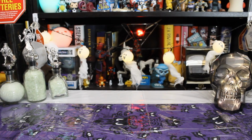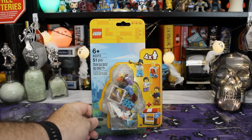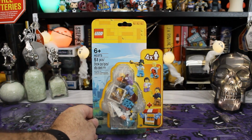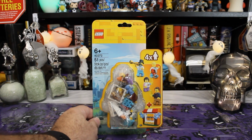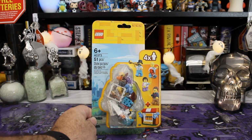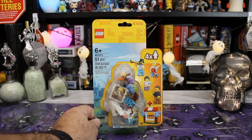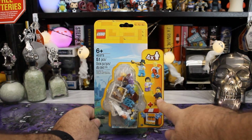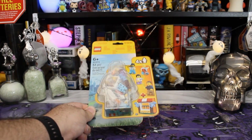Oh, before we go on to our next item, I kind of skipped a Lego thing. I forgot about it. It's sitting here and I forgot about it. It's this little set. It's just one of those little accessory kits. It's set 40373. And I thought it would go nicely with the Carnival set, assuming we have fairs and stuff next year. I can add this to that. Also, it comes with a Ron Swanson minifigure, and who can not like that? It's 51 pieces, most of them are minifigures.